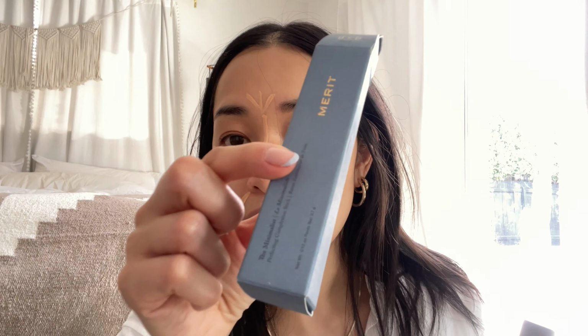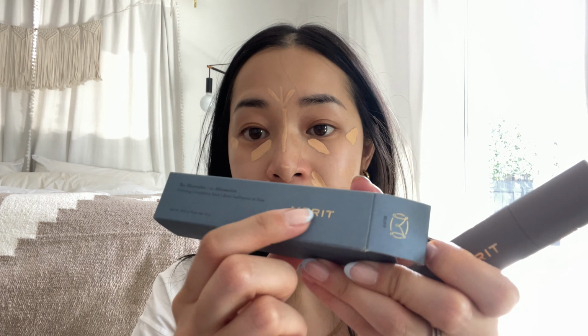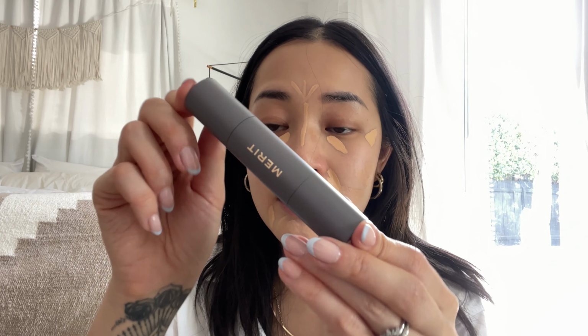So this is the packaging, and it's so pretty. I love the blue color and the gold lettering. And then this is what the product looks like. It's so sleek and minimal. I just love this packaging design, and then it comes in a little stick form.